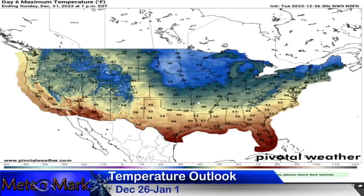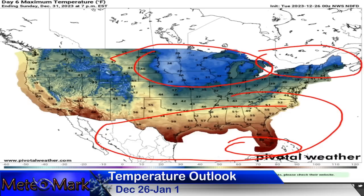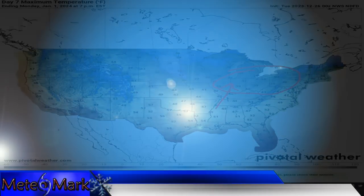Here's New Year's Eve. Look at this. Sunday, December 31st, the high temperatures, 60s and maybe some 70s in South Florida. Look here across the Midwest and the Northeast. This is where we start to see the pivot point for some colder air. Although, look at New Year's Day, that moderates a bit, although we're holding in the 30s across much of the Northeast, Ohio Valley region.